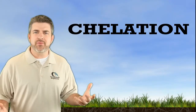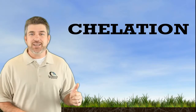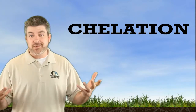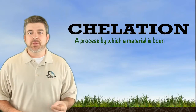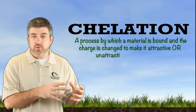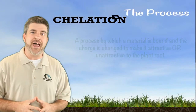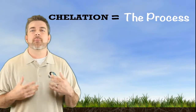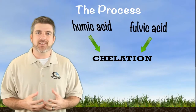I know when I was learning about this stuff, I kept wanting to say chelation, but it actually is chelation. But what is chelation? Simply put, it's a process by which a material is bound and then the charge is changed, either to make it attractive or unattractive to the plant root, depending on what's beneficial to the plant. Chelation is the term for the process, and it's the humic and fulvic acid that executes this process so very well.